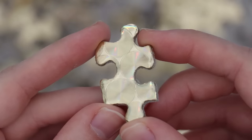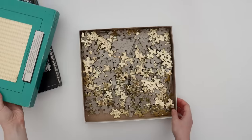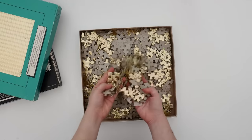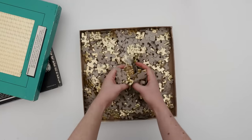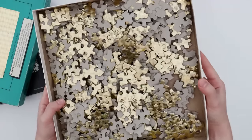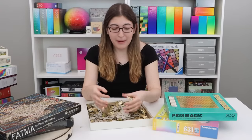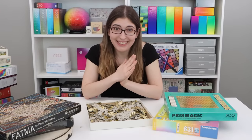So at some point next year, I'm gonna dive back into a holographic puzzle and I'm gonna put this one together. I just can't even get over how beautiful this looks. It's just so shiny and it's like little jewels in your puzzle box. I cannot wait to do this one.